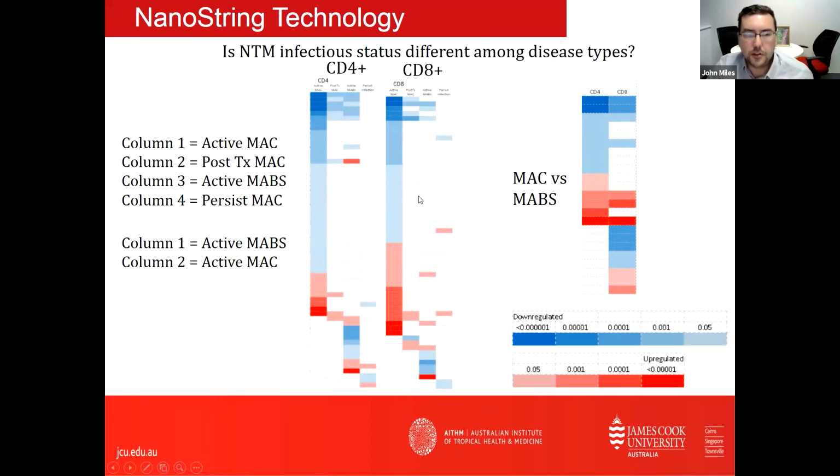So we used it for this study and found something quite interesting. You probably can't see the column, but the first column is people with active MAC. This column is people after treatment, so they're cured of it. This column is active MABs, so it's a different species. And this column is persistent infection from MAC. A lot of patients aren't cured and they go on to have persistent infection and often pass away.